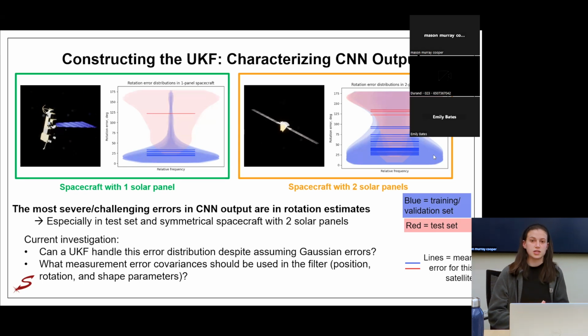I think there are two main trends that emerge here. Number one, across the board, it struggles a lot with the test set. The test set has very high errors no matter what. Number two, we see a bimodal distribution emerging on the spacecraft that have the two extended solar panels. This is sort of the worst case scenario for our filter if we assume that the network is going to continue having this output. Maybe I can improve it so that it won't output this sort of trend, but for now I'm going to assume this is the kind of error distribution I'm dealing with and try to figure out how to filter that.